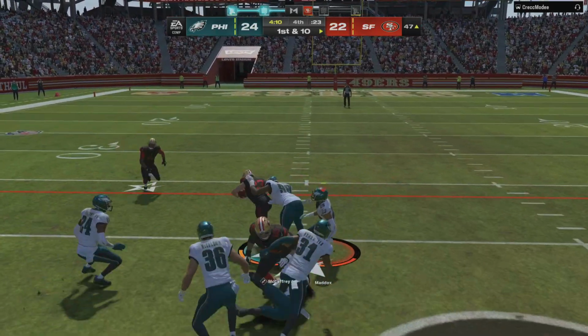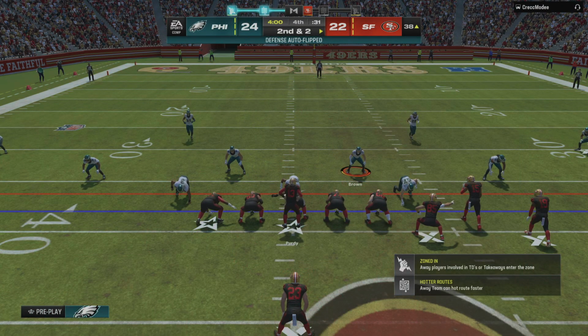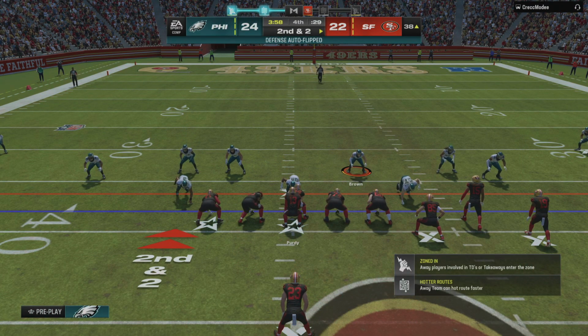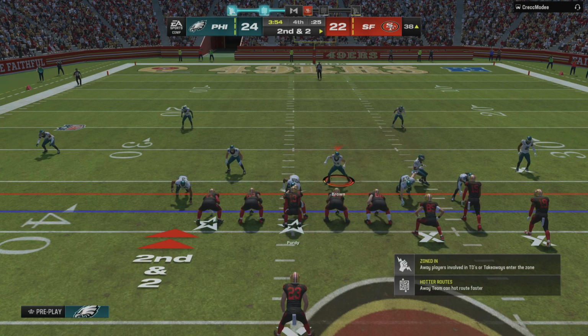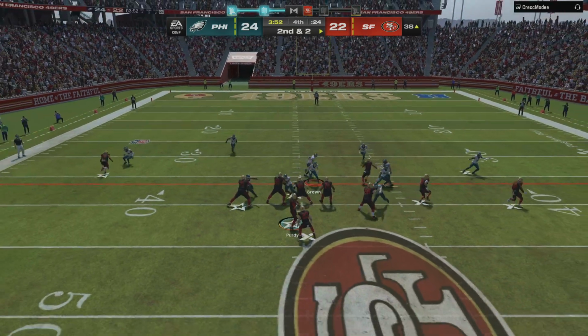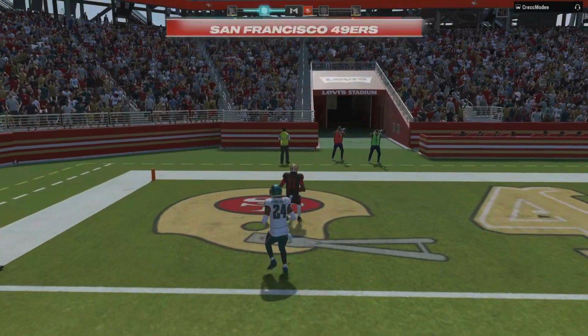McCaffrey running up the middle. And the result here, a pickup of 8. Leaves him with 2 to go on 2nd down. It's a gain of 8. Brings up 2nd and 2 at the 38-yard line. Now Purdy. He'll fire this deep for Ayuk.